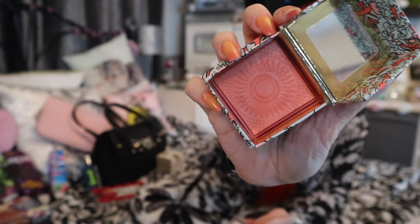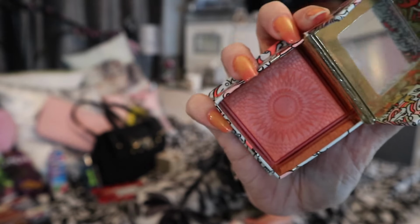Now, I don't know about you, I kind of have a love and a hate relationship with blush. Sometimes I love it, sometimes I hate it. Sometimes I can do it right, sometimes I end up looking like a clown. But I've absolutely been loving this shade. It's just this perfect little peach, crimson, pink, and it's got a bit of a glow in it too. So it's almost like a highlighter and a blush in one.